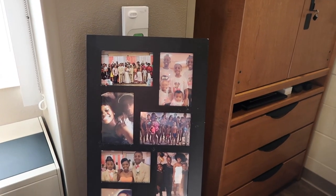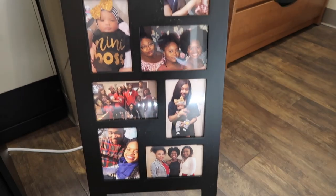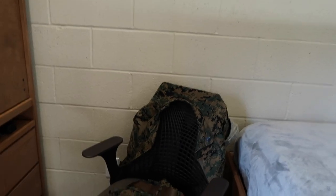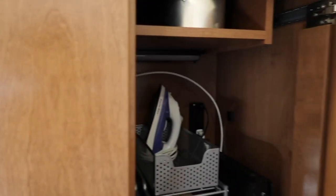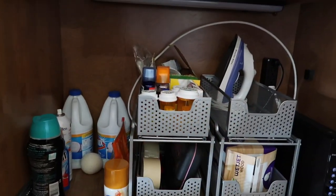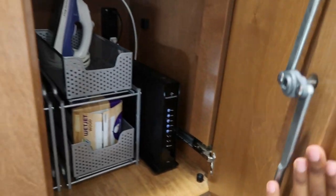As you can see, I love pictures, and these are all my family and close friends. I got this off Amazon. I think it's 16 pictures in there. My chair where I lay my camis. My boots. And here is where I keep usually my heater, my iron, the wipes for my Swiffer, stuff for my laundry, and all my medicines for my broken body and my Wi-Fi.